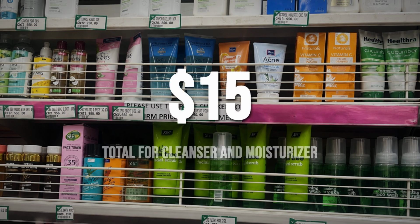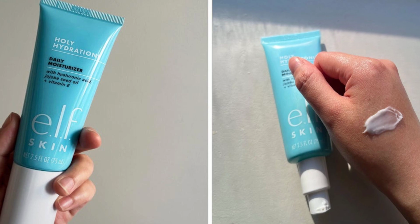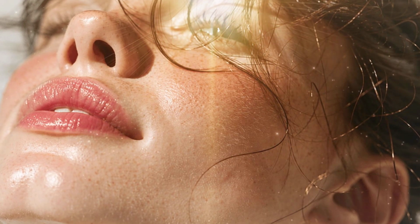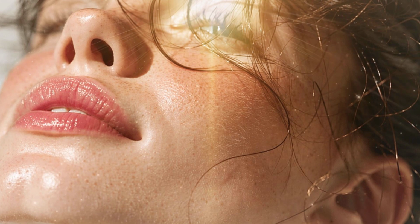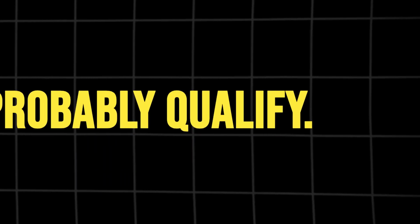A good cleanser and moisturizer at this level might cost you $10 or $15 total, and they are not meaningfully worse than the luxury versions. The money you spend here has the highest return of any money you will ever spend on your skin. The cleanser and moisturizer already sitting in your bathroom right now probably qualify.